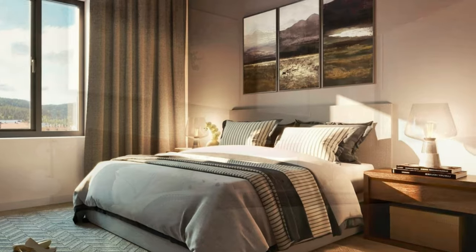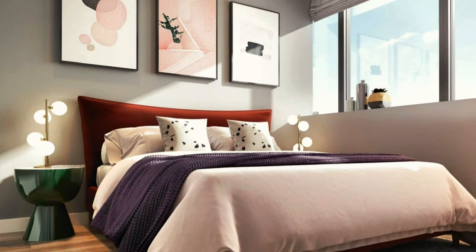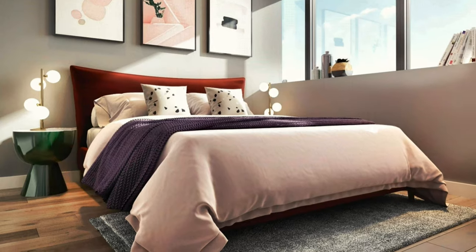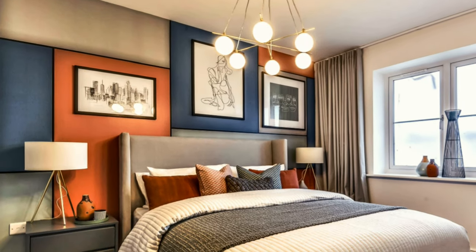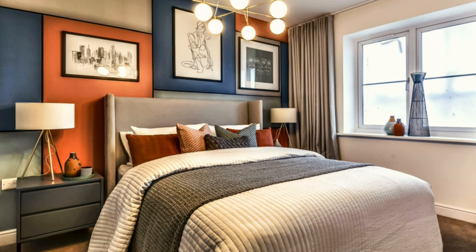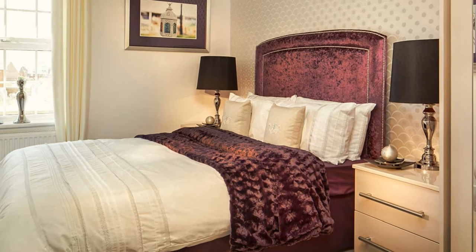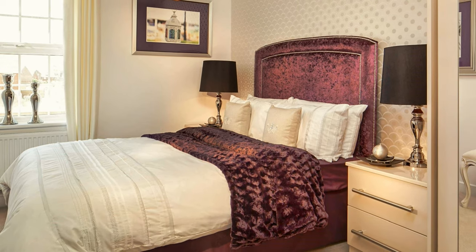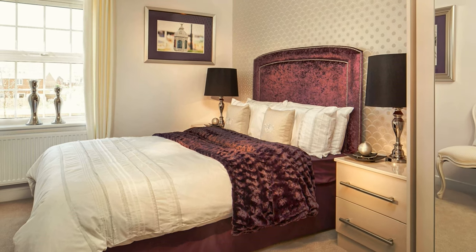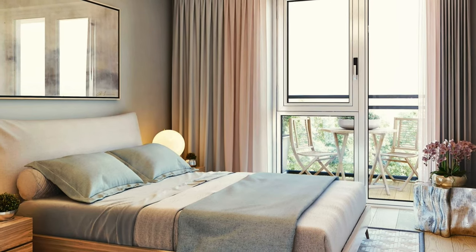For example, here it is a simple but beautiful and elegant bedroom design. Super bedroom design in blue, orange and cream color combinations. Cream and purple color palette for a gorgeous bedroom with a vintage style touch. Serene and peaceful design in pastel colors.